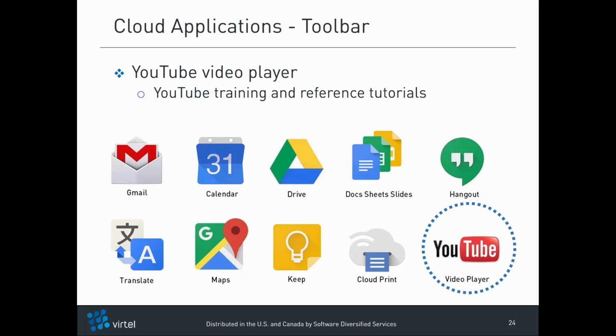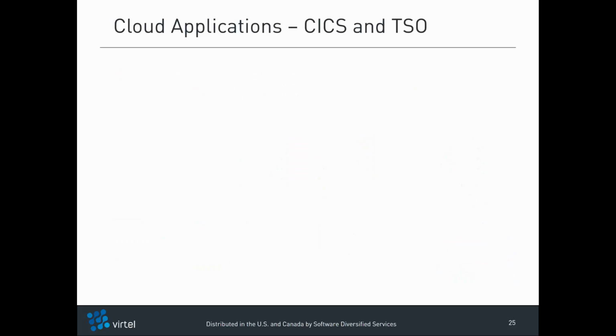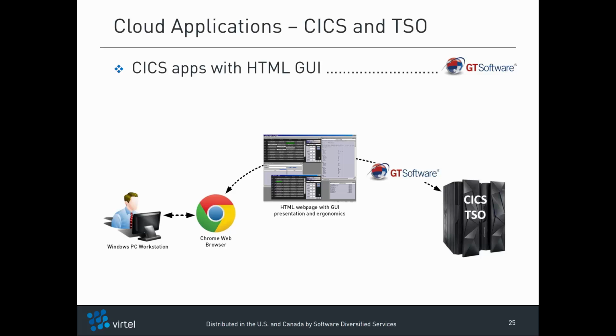Once again, note that those applications run in the cloud and are accessed through the Chrome browser. The toolbar that automatically installs on Fraikin's Chrome devices is only a collection of icons with links to access those applications. Now on to CICS and TSO applications.